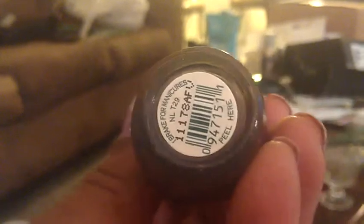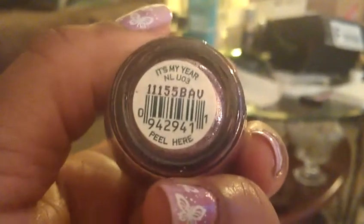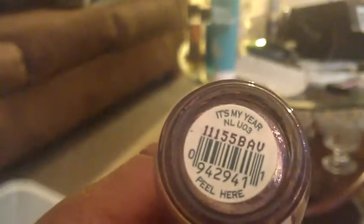The next one here that I have is I Break for Manicures. Yeah, I think it was Tour of America collection. This was very, very dark. I kind of don't like it, but I can use it. So I'm going to be using those in water marbles and experimenting with those. This one is It's My Year. And this is a very pretty, like, duochrome type polish. I don't know if this was from one of their summer collections, maybe Miss Universe.